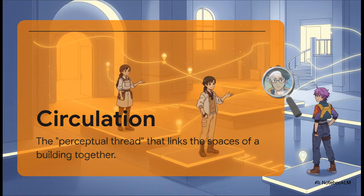So, what is circulation really? Well, one source I came across called it the perceptual thread that links all the spaces in a building together, and I just love that description. Think of it like a story. It has a beginning, a middle, and an end. It's the narrative that unfolds as we move from room to room.